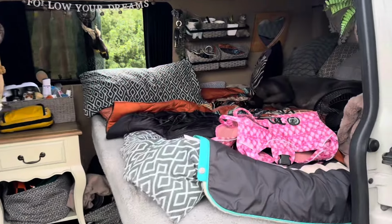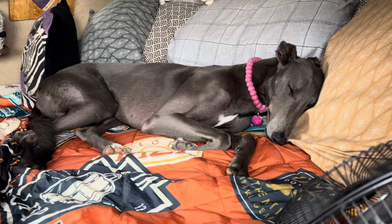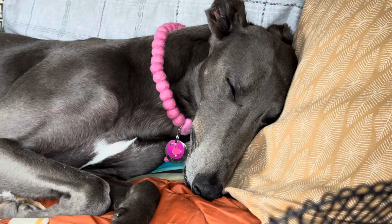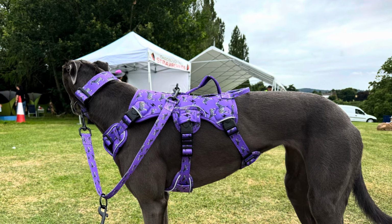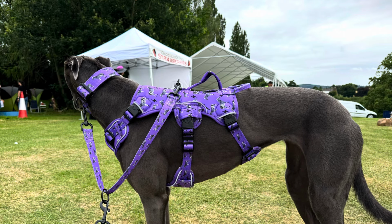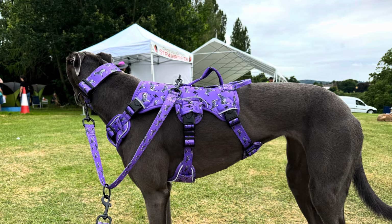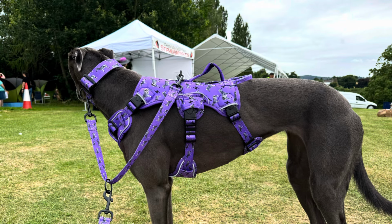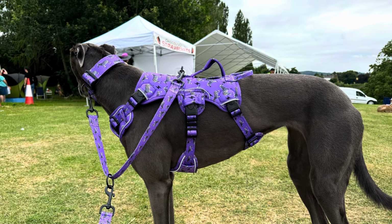In between the showing classes, Fairy either slept in our gazebo or climbed into the back of the van, which is her favourite place to snooze, in front of her fans, so she stayed nice and cool. And here she is modelling our zebra stripes set. You can see that the lead features a double-ended splitter strap so that you can have different points of attachment if you use a double-ended lead and want to attach your lead to the collar and the harness, or to both the chest and back attachments on the harness. You can do so for extra control.